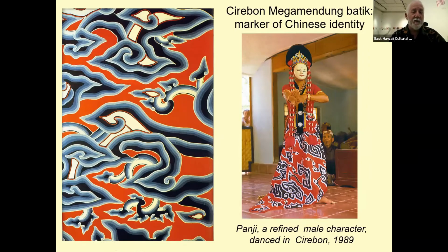This identification with the Chinese population is very strong, and particularly Cirebon is famous for these wonderful cloud band patterns, the Megamendung batiks. I have a piece of this, I love it. It comes in red, which by the way, no Central Javanese touch red. Chinese do, North Coast does. So in a drama, a figure dance dressed in this is going to be actually identified as a Chinese character.